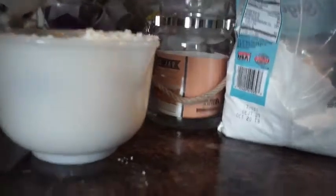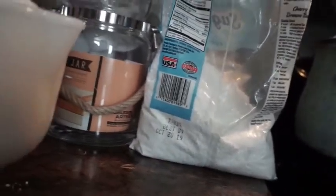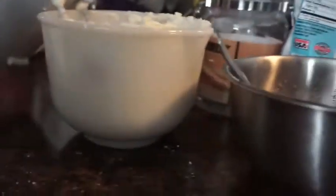So we're just going to throw a few in at a time. I want you to just some. Okay, that's good for now. Mix it. Close mommy's door, baby. So that's what it looks like. Hold the bowl, Libby. Did you say happy Mother's Day?